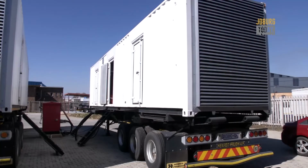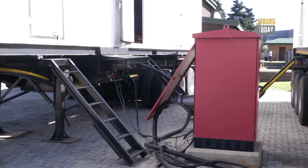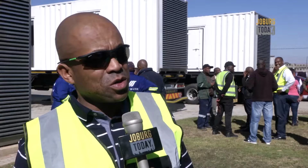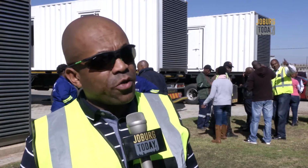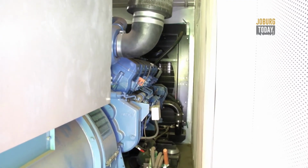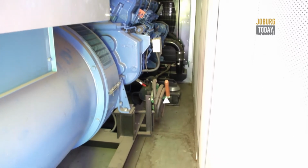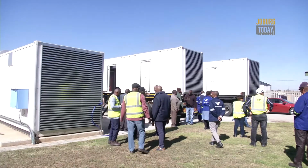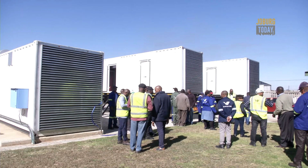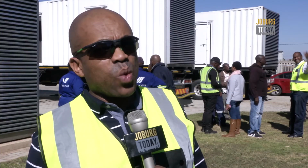The standby generators will give us capacity to keep running our pump stations in the absence of electrical power from Eskom until the power comes back for a period of time. We use a lot of energy, so we don't anticipate that these diesel standby generators will give the full amount of energy to run our pumps, but it will give us at least 50%. In that way, the reservoirs don't run dry. In that way, people will still have water. And this is now the domestic and industrial sector.